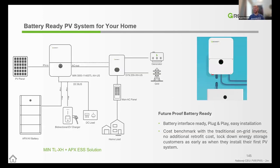That said, this shows the application where, again, with the MIN series product and the SYN, you could have two power sources from grid or generator. We're actually also working on an AC coupling function for these systems as well.